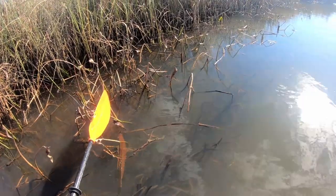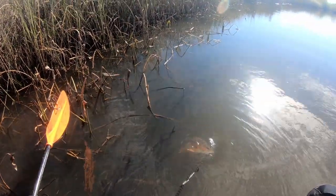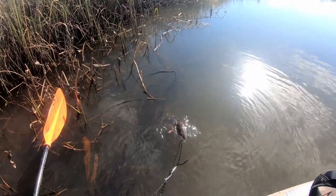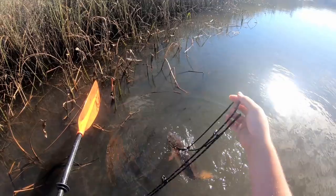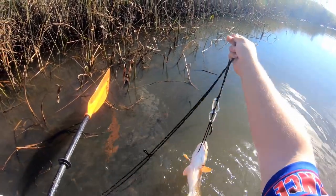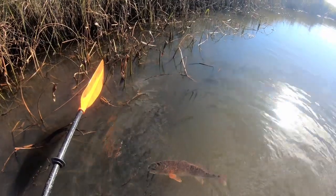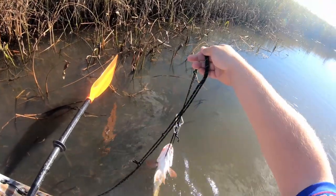Deen just caught this one. He's 21 inches, and he didn't want it. He offered it to me, so we're going to take him home. We'll cook it up, have some fish for dinner tonight. Yes, sir.